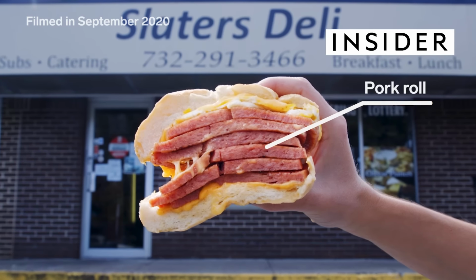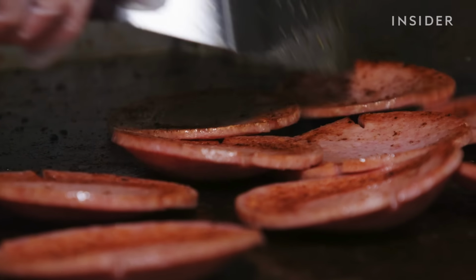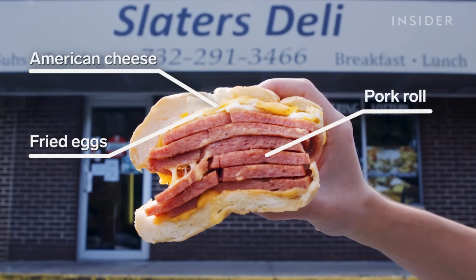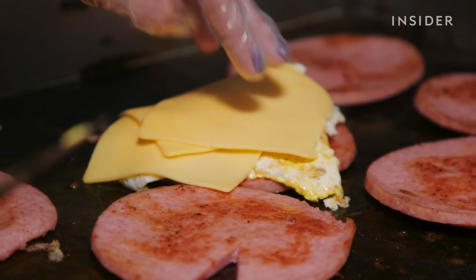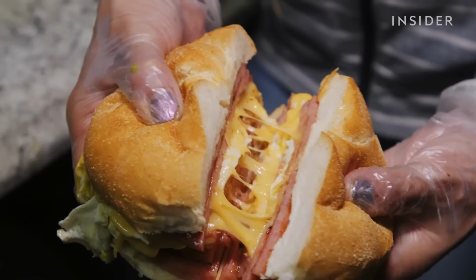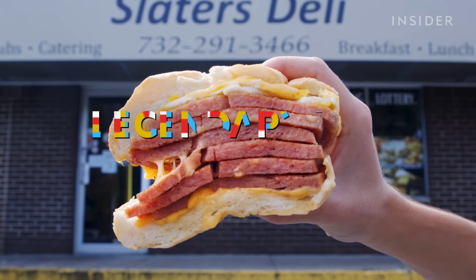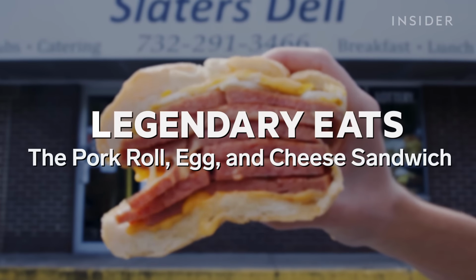For the mail lady. 6 circles of pork rolls sliced a half inch thick, seared on the flat top until the edges are crisp, stacked with 2 fried eggs and 4 slices of yellow American cheese, sandwiched between a hard Kaiser roll. It's this contentious cured ham that made the pork roll, egg, and cheese a legend in New Jersey.